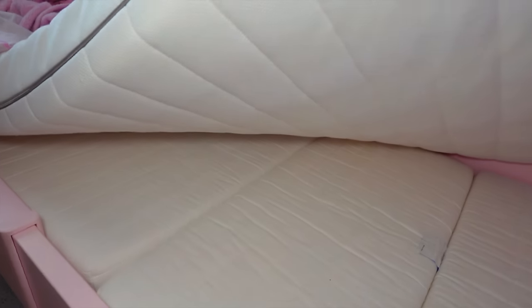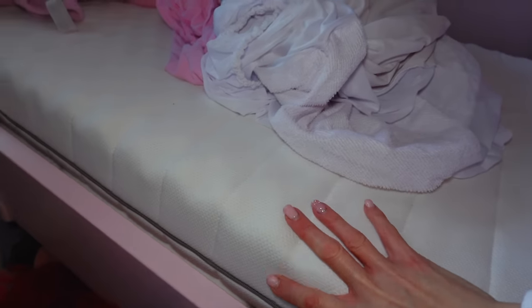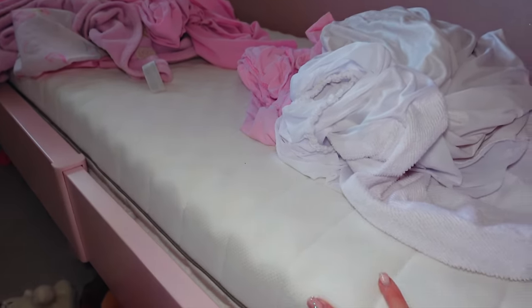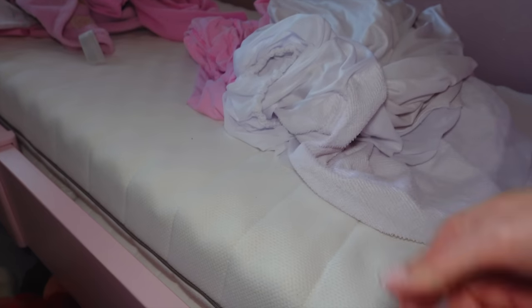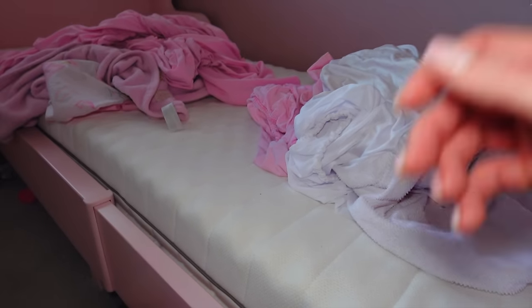Before I make Zara's bed, I'll just show you. I've actually put the mattress that was on Bella's bed underneath this one, and I figure until we swap Zara's bed for a new big girl bed, then at least it's double the thickness and probably that little bit more comfortable.